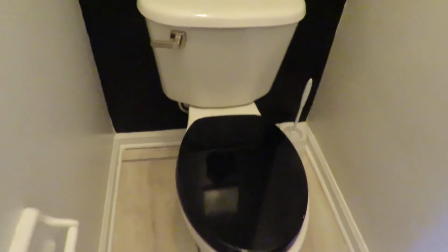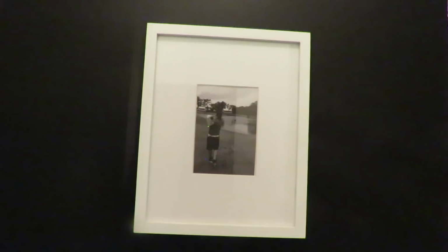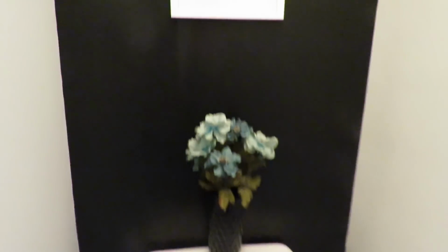Then you come in here and you have the toilet, which, you know, no big deal, except I wanted to show you this. That's a picture of me on the 17th tee at TPC Sawgrass. And the reason it is in here is because my golf game is in the shitter right now, and that's exactly where it needs to be.